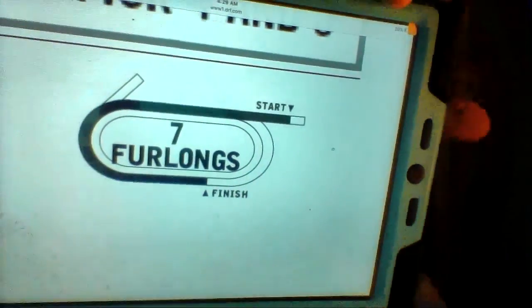I forgot what race it is. The 7th race from Keeneland is the 30th edition of the Commonwealth. Grade 3, purse $250,000 for 4-year-olds and upwards. We have a field of 10 horses traveling the distance of 7 furlongs.